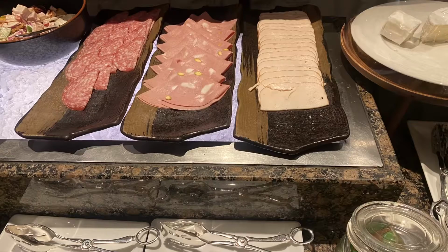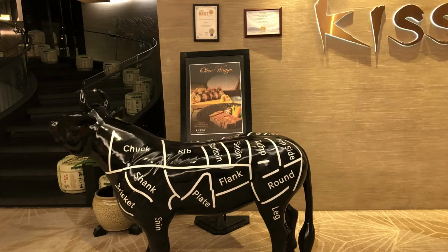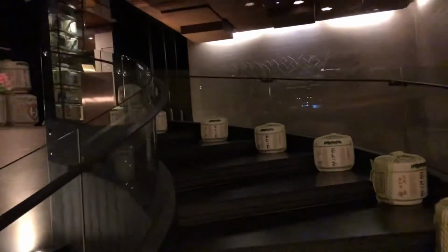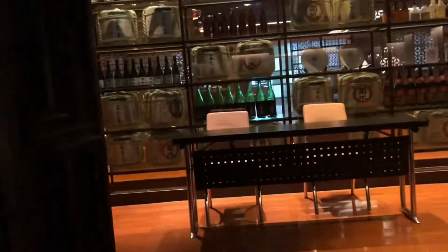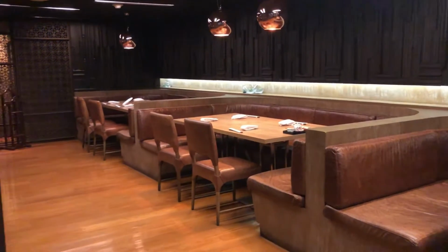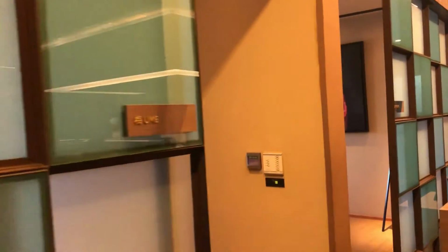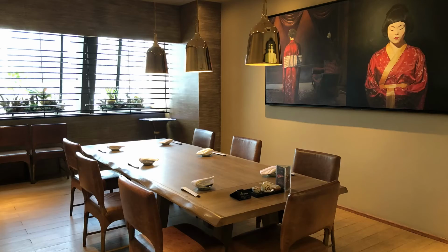Of course, if you fancy something in particular, or you just want some more choice, you can eat at one of the restaurants. This is Kiso on level 8, a Japanese restaurant. I didn't eat here, but I thought I'd take a few shots of what it looks like inside. And you also have the seasonal taste restaurant on level 7, as well as the terrace. So there's a few options, and obviously outside you have plenty of choice.